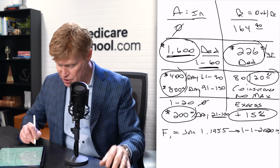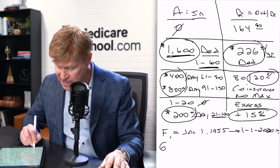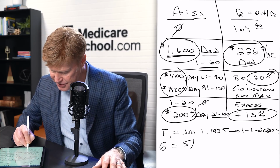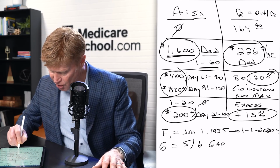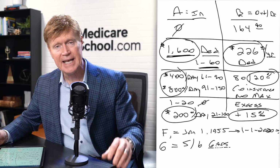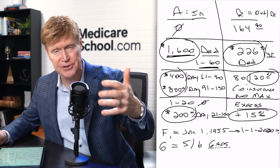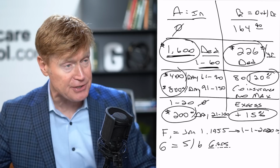Now we're going to talk about the G and the N plan. So we talk about a G plan. The G plan is going to cover 5 of the 6 gaps. Remember, F covered all the gaps, 6 of 6. And if you're born after January 1st, 55, this would be your most comprehensive coverage you can get. It's the G plan. Covers 5 of the 6 gaps.